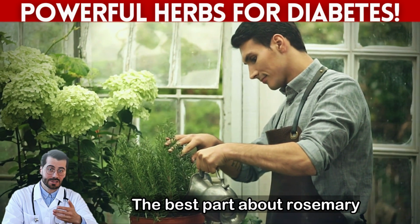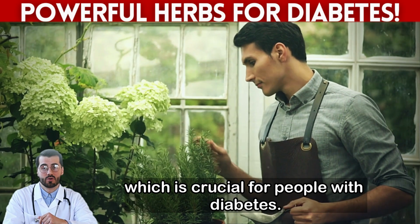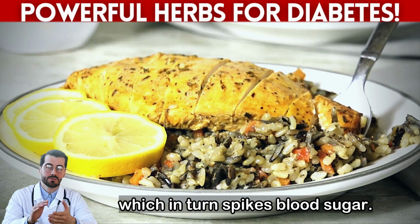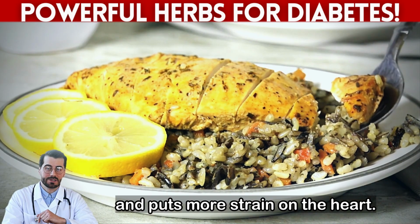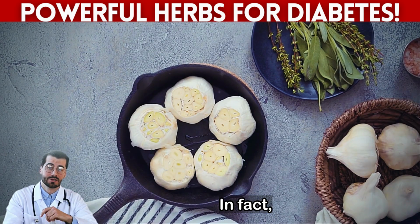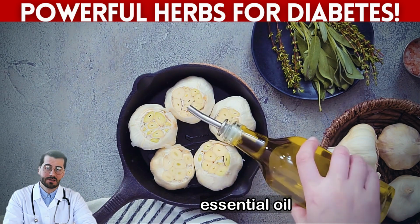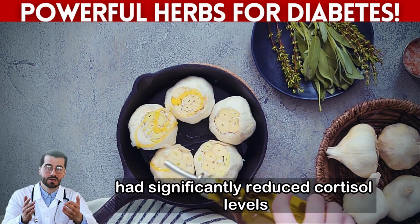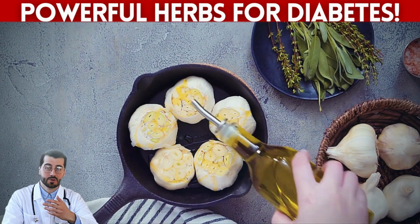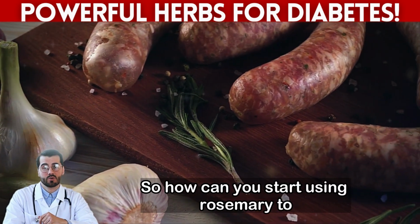The best part about rosemary is that it doesn't just protect your heart. It also helps reduce stress, which is crucial for people with diabetes. Chronic stress raises cortisol levels, which in turn spikes blood sugar and puts more strain on the heart. But rosemary has been studied for its ability to lower cortisol and promote relaxation. In fact, research from Psychoneuroendocrinology found that people who inhaled rosemary essential oil had significantly reduced cortisol levels after just a few minutes. Imagine using something as simple as aromatherapy to protect your heart and balance your blood sugar at the same time. So how can you start using rosemary to support your heart?